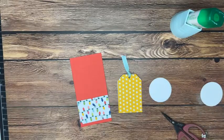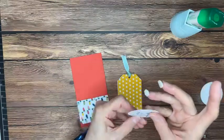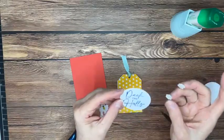Whoops, we didn't get any dimensionals out? We're not going to use any today. What? We use dimensionals. Oh, wait a minute. That's why you joined Stampin' Up. Exactly. We use dimensionals every day, right?